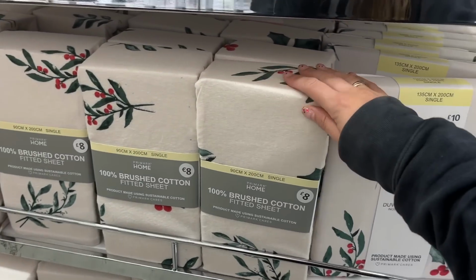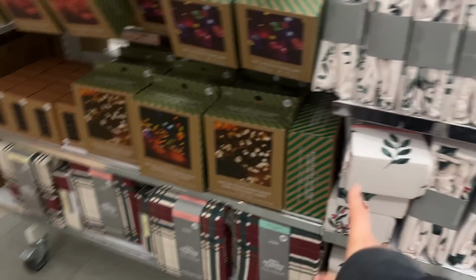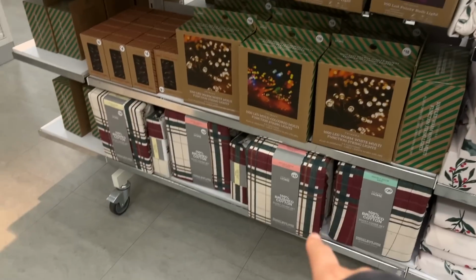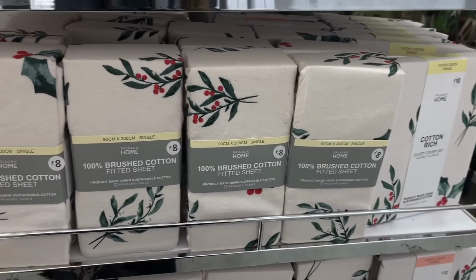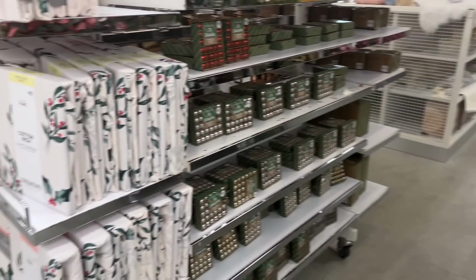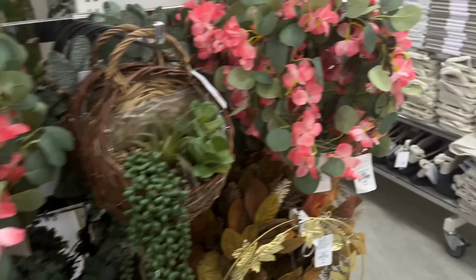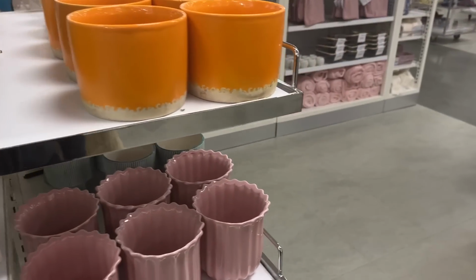Brushed cotton. Oh, but do I need it? This is really nice too. I actually think I prefer that one, but this is more traditional. For my, well, I suppose it's a beige bedroom, but I like white bedding. That's really, really nice. I tend to compare things to H&M and Zara at home, because they're quite expensive and quite trendy. People like that stuff. And I think Primark, more and more, their stuff looks like it would belong there.